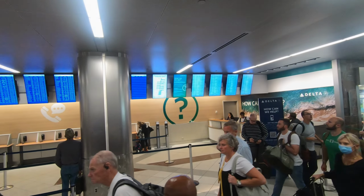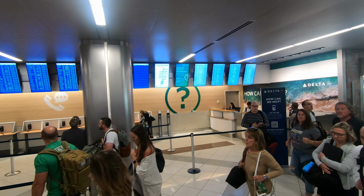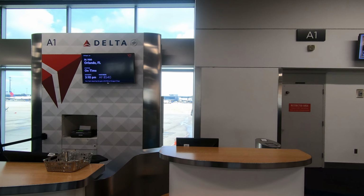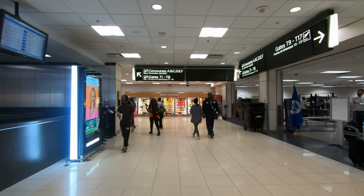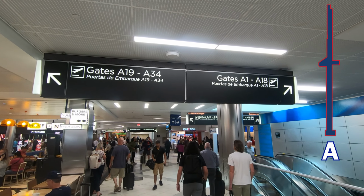As always, but especially at ATL, gate assignments are subject to change on short notice, so always check the departure boards in the terminal when you arrive to make sure the gate on your boarding pass or your app is still accurate. Concourses A through D make up the core concourses for Delta at ATL, hosting the majority of the airport's gates and its traffic.